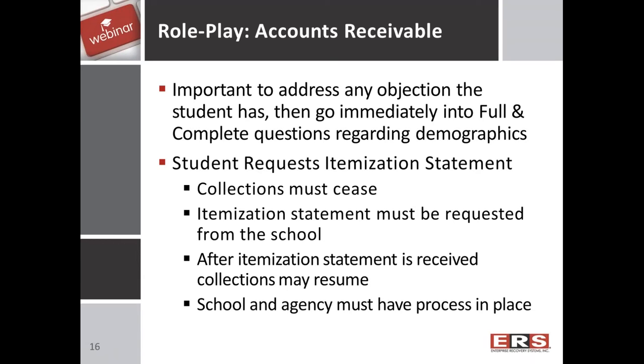So those requests go through our client relations department, who will then reach out to the school, the university or college, and we're waiting at that point for you all to provide it back. For those of you that do not have something in place like the University of Illinois where we can get that within 72 hours, feel free to reach out to your client relations representative and set something up with us or your agency, I would assume.